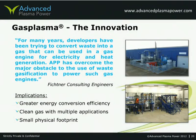In a nutshell, the innovation really is captured there in a quote from Fichtner, who've accompanied our development since the outset. We have produced a gas from waste which is clean enough to use directly in internal combustion engines or in gas turbines, and as I mentioned, have been doing so for some 4 years now.